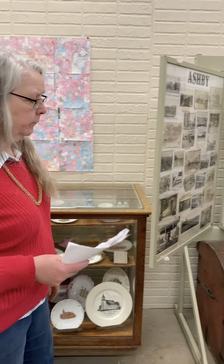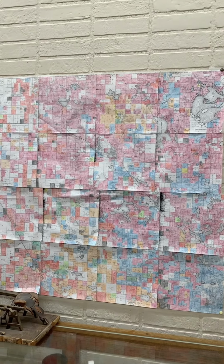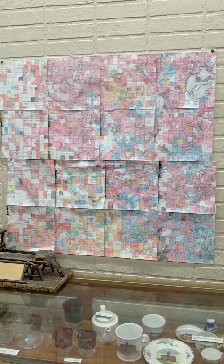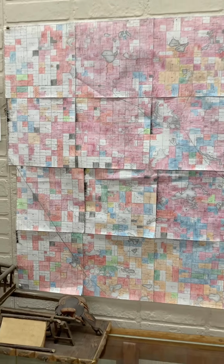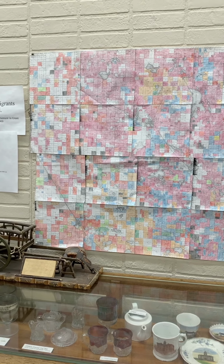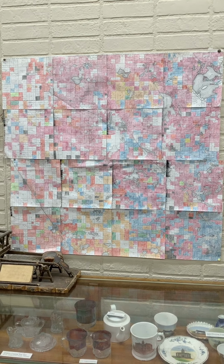Another thing that I know is studied in your social studies classes is immigration and where people came from. The map that you've got up here is a put-together map of Grant County. The different colors are from a 1900 map using the 1900 census. It shows where people came from. These darker red colors were all the Norwegians or people descended from Norwegians, and you can see them spread especially over the east and northern part of the county.